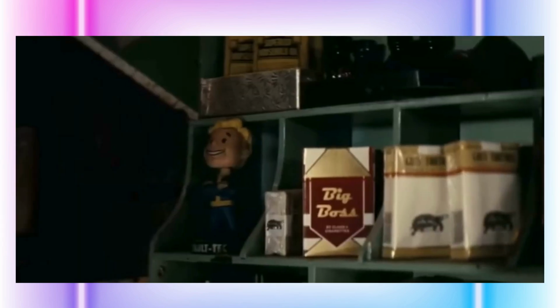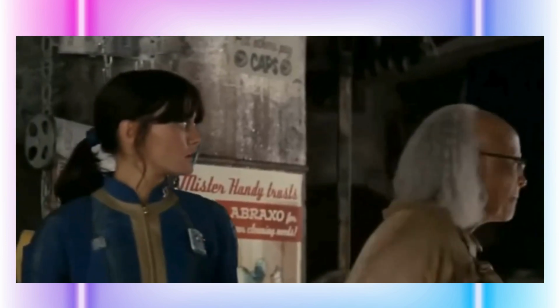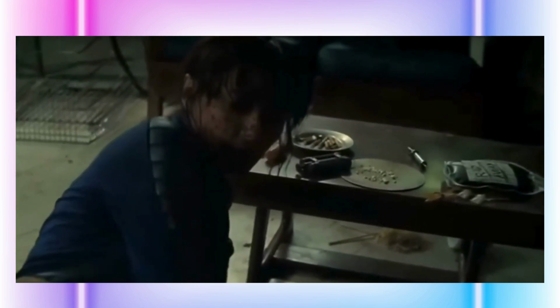Big Boss cigarettes are featured in Ma's shop, along with an advertisement for a Braxo cleaner. At the campsite, Lucy is munching on some yum deviled eggs. In the Super Duper Mart, there is a baggie of Radaway on the coffee table, and in the abandoned overseer office, there's glue. I love this because it was always a prominent crafting supply in the games.